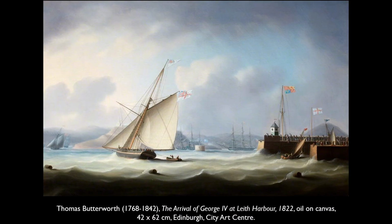The first piece that I'm going to tell you about is Thomas Butterworth's painting, The Arrival of George IV at Leith Harbour, 1822. The image depicts the King's arrival in Leith on Wednesday, 14th of August, 1822. There are 5 ships and 3 smaller boats, a pier where many people are standing, and small wooden buoys on top of the water. The largest boat is the King's royal yacht, called the Royal George.